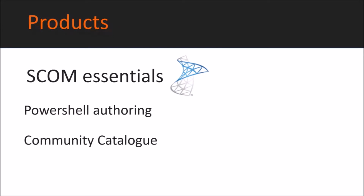We also have the community catalog, which is just that. It's a catalog of management packs. In many hours of surfing the internet looking for SCOM solutions, you come across really cool management packs that exist that you can consume today. But there was no central catalog that you could browse to find them. So that's where community catalog comes in. Really awesome, easy way to do that.